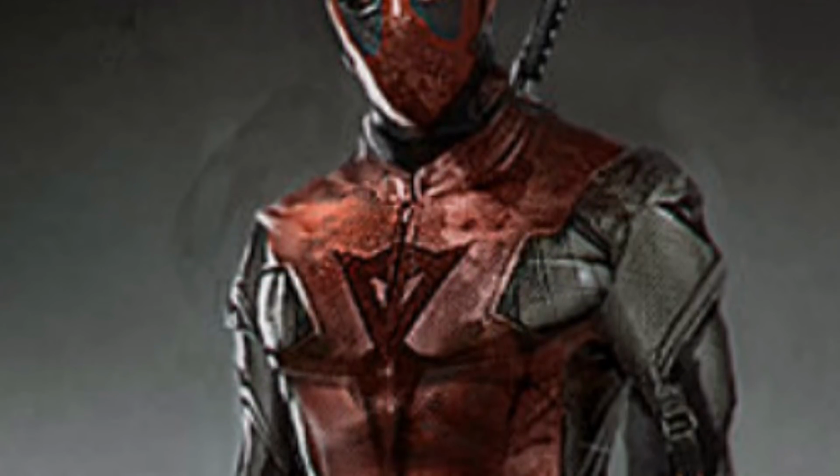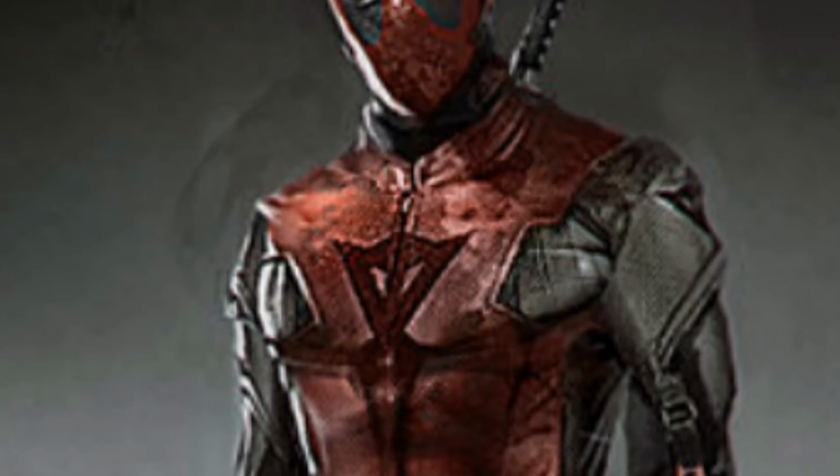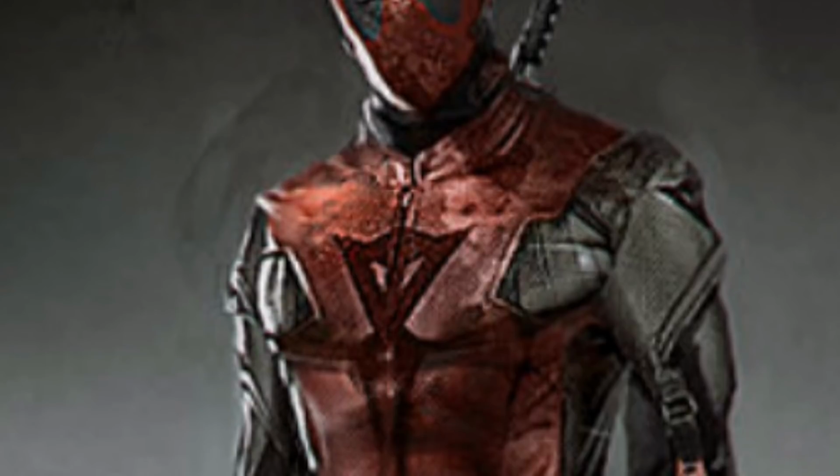And as much as I love the movie costume, I feel like this gritty take on the Deadpool costume, or rather the proto suit, is on the same level of awesomeness.